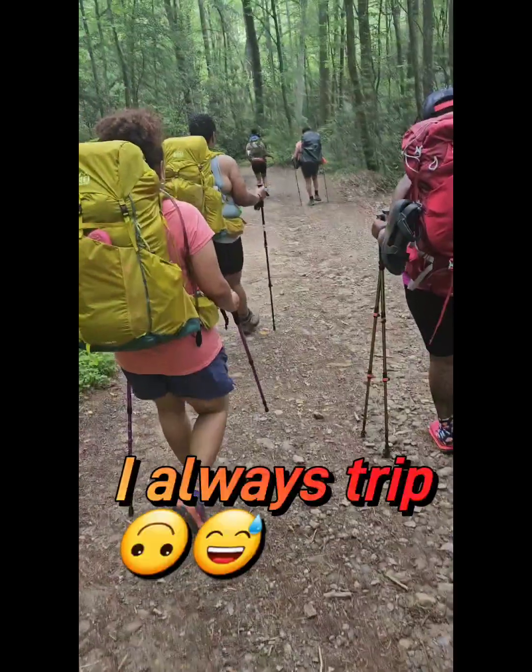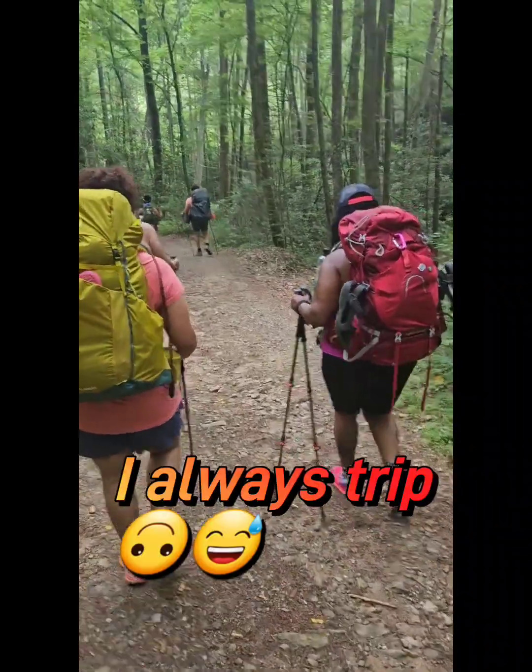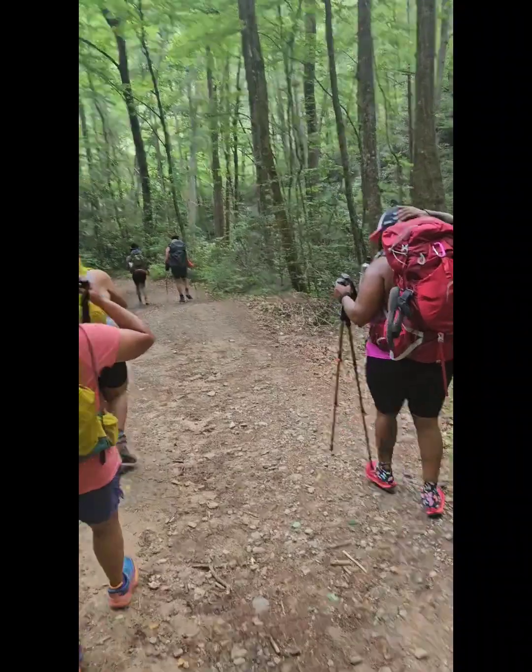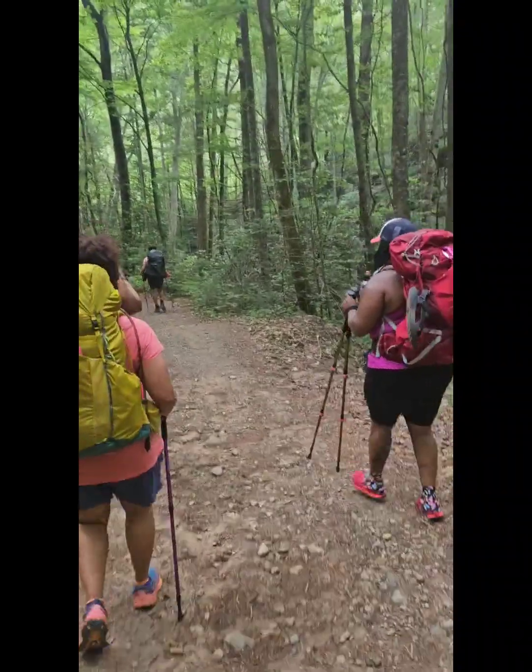So we're headed back to drop off our backpacks, and then we're going to go see they have a couple of waterfalls here, so we'll take our packs to the car and go see some waterfalls.